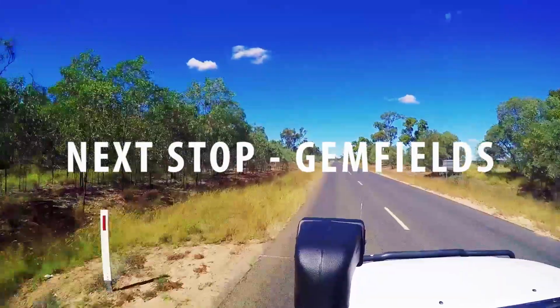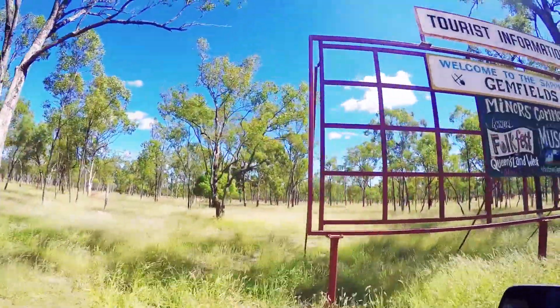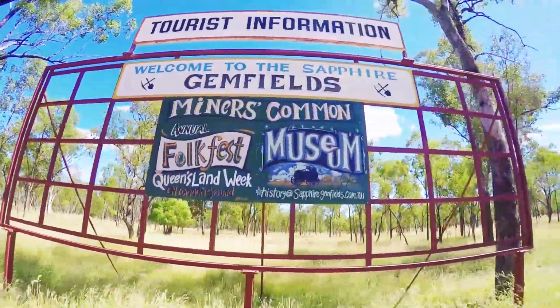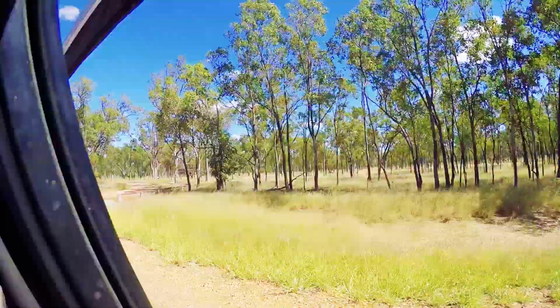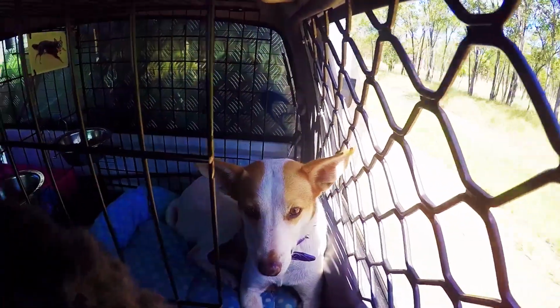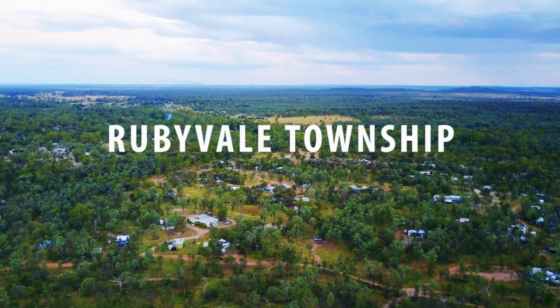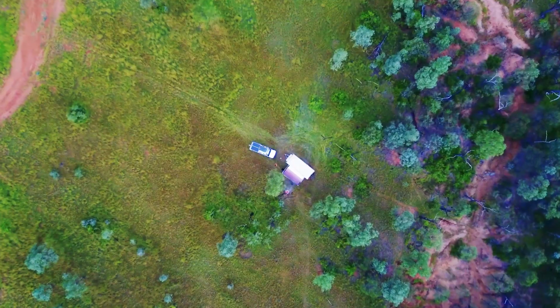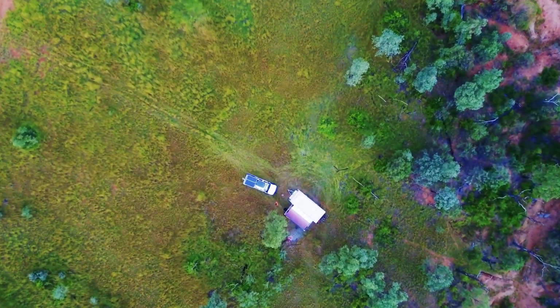Quick bite of lunch, then we continued on to the Gemfields. The Gemfields are made up of 3 townships, Ruby Vale, Sapphire and Anarchy. We headed to Ruby Vale and found a nice free camp on the outskirts of town. We got a fire going and sat back to watch the sunset.